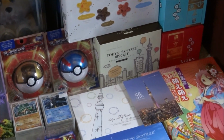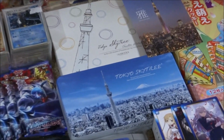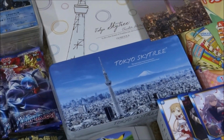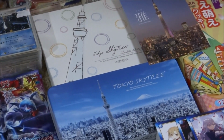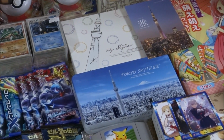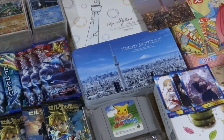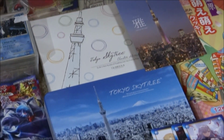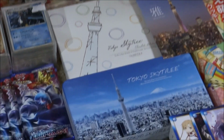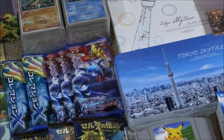I did pick up a couple of bits from there. There's one there that's a metal tin that says Tokyo Skytree on it. If you ever visit Tokyo, then this is definitely one of the go-to locations you've got to go to. It's hard to miss. It's the tallest building in Japan, and I think it's actually the tallest tower in the world. It is absolutely massive. As you can see from the picture there on the tin and also the postcard, it literally towers over everything in the entire city. But if you do go, I do apologise for my voice, by the way, I've got a little bit of a cough.